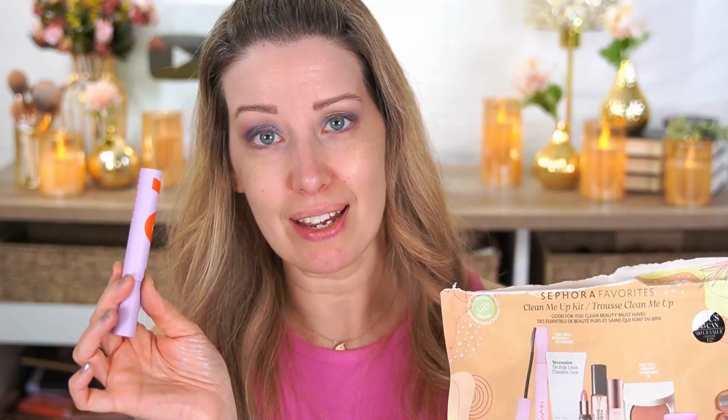And you get a full size of this and also a full size Rose Ink blush in this kit for $35. And all the rest of the sizes are pretty good sized as well. I did show the entire kit in one of my YouTube Shorts from last week, so definitely check that out if you want to see the kit. But I really want to try out this mascara. I feel like it has so much hype. I really like the small wand. I feel like you can get right up to the roots of your lashes.